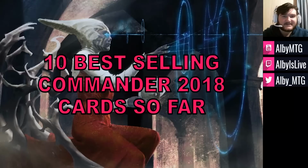I believe that's August 10th or August 1st, it's one of those, I believe it's August 10th, and on those days, if you order from an online seller, then these cards will be shipped to you on that respective day where the set officially releases. And so these are the top 10 cards that people are pre-ordering.